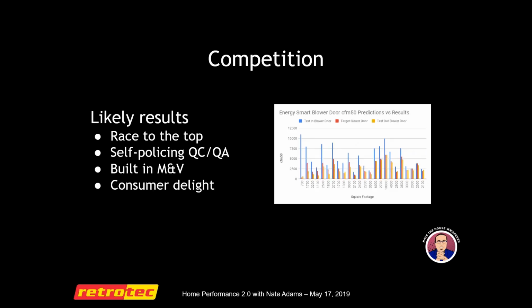Here's what the likely results of this competition are, by the way. We will have a race to the top on quality rather than the usual race to the bottom on price. Because if you are better, you're going to be able to prove it, and you're going to be able to ask for more money. It'll lead to self-policing QC and QA. So if you get frustrated with your guys' work sometimes, their numbers are going to be put up for everybody to see. So this is going to push all of us to up our game.